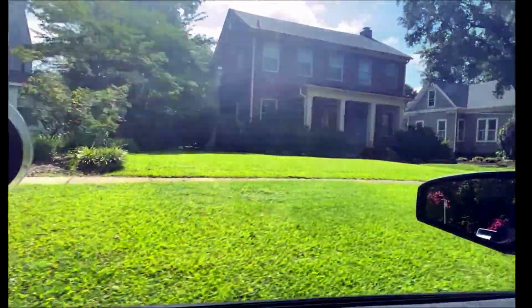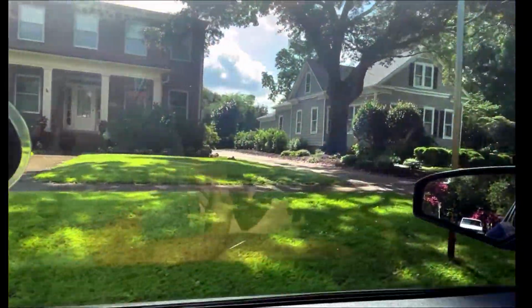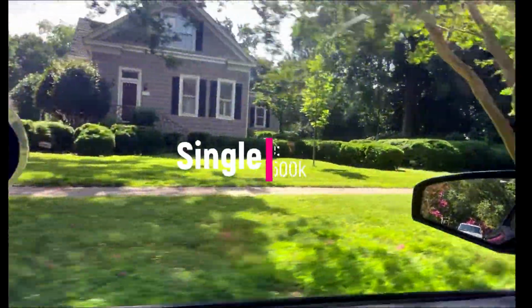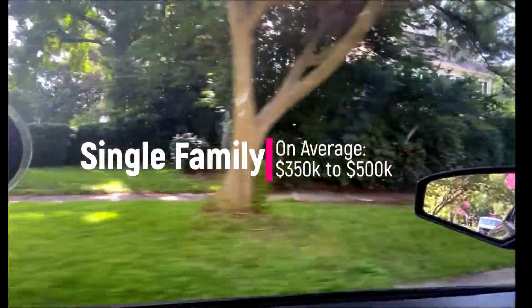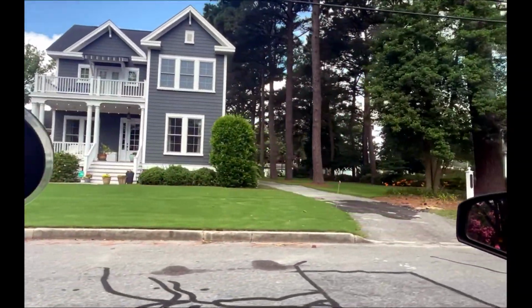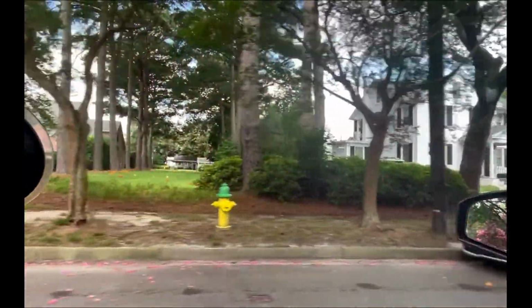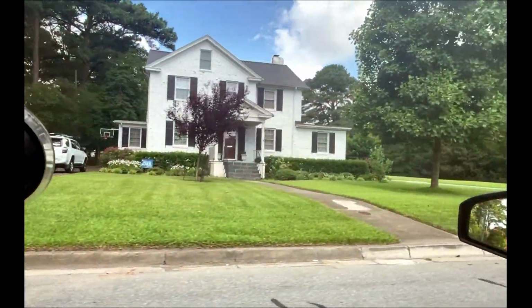Single-family homes in Larchmont typically start at around $250,000 for homes that are a little smaller and more inland. The average price point, I would say, is probably anywhere between $350,000 and $500,000, just depending on the size, bedroom count and the exact location in accordance to where it is with the water. And with that being said, of course, you still have your $1 million homes that are actually sitting on the water.